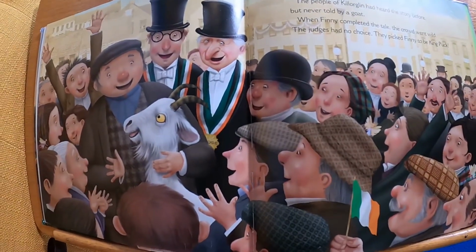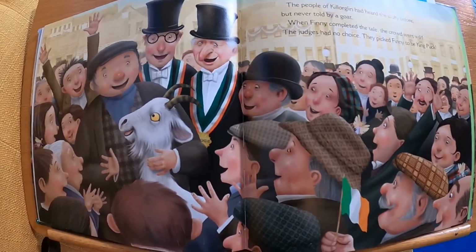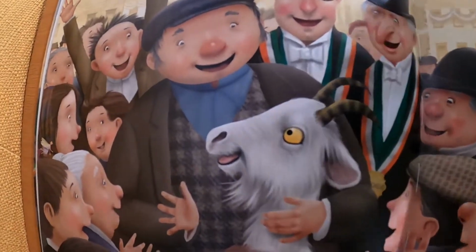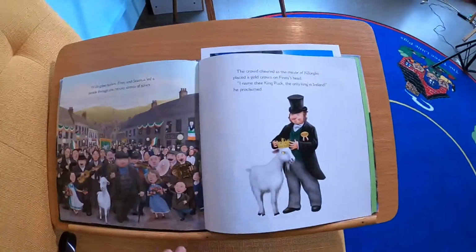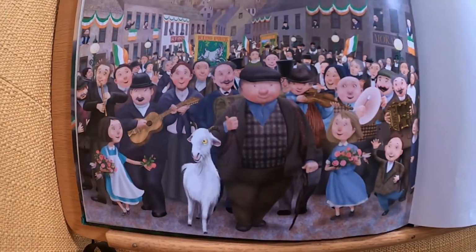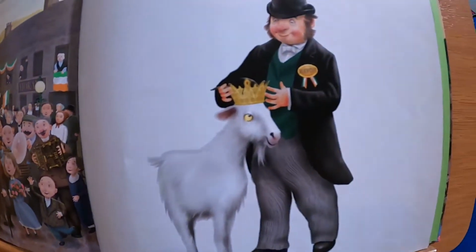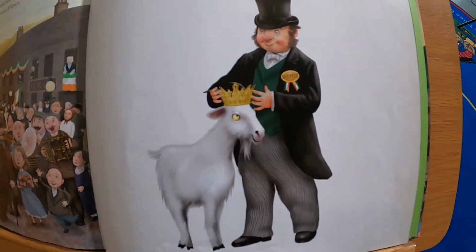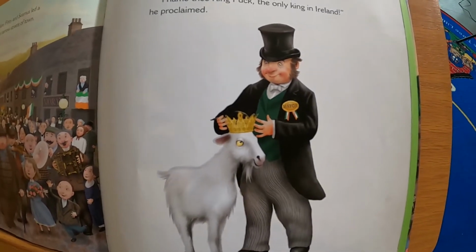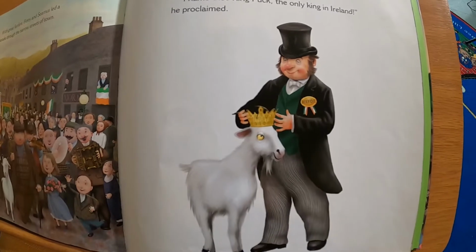When Finny completed the tale, the crowd went wild. The judges had no choice. They picked Finny to be King Puck. With great fanfare, Finny and Seamus led a parade through the narrow streets of town. The crowd cheered as the mayor of Kilorglin placed a gold crown on Finny's head. "I name thee King Puck, the only living king in Ireland," he proclaimed.